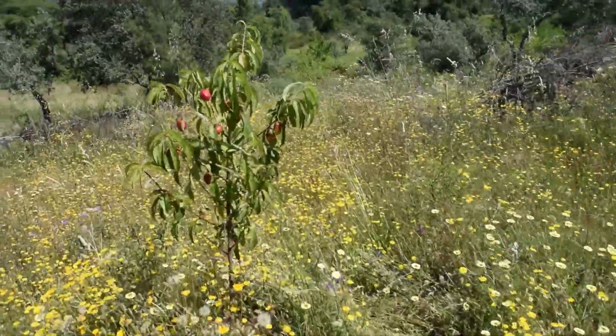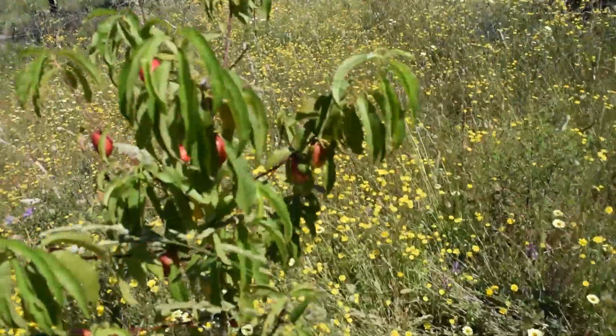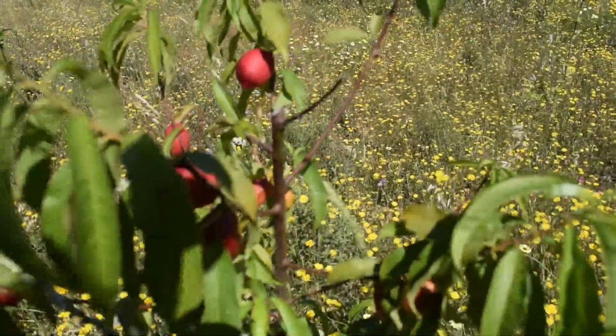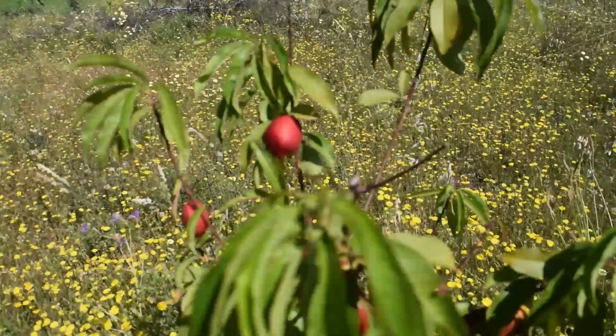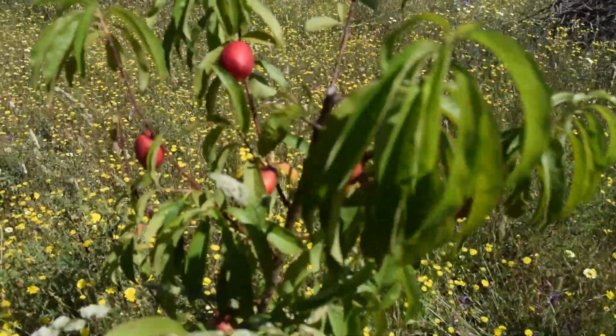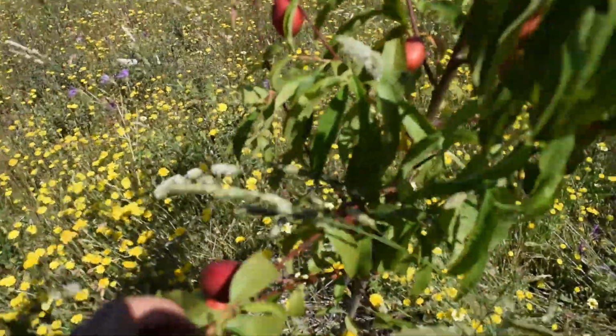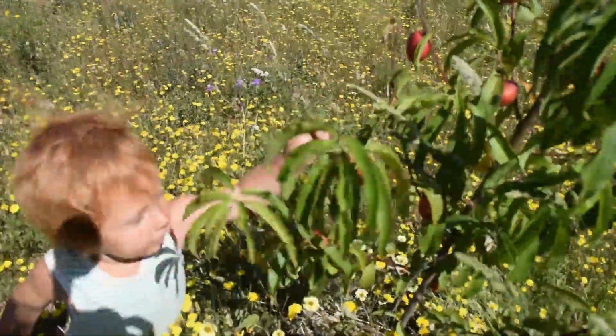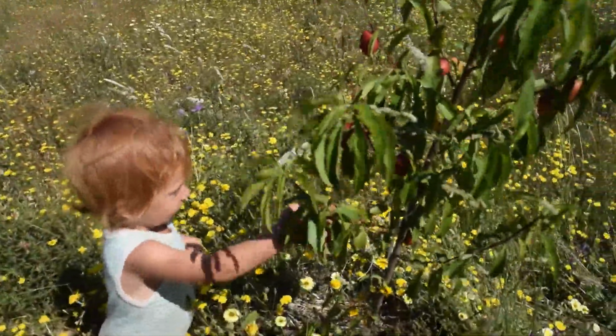And even though this is a tiny tree, it's already bearing some fruit. We did take off a couple so that the little energy that it has, it will give to those fruits, and then hopefully we can have some soon. I think Brooke would like that.